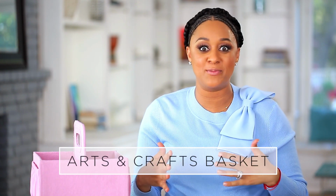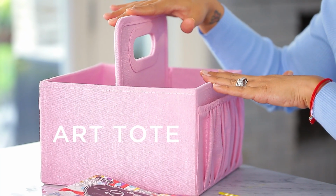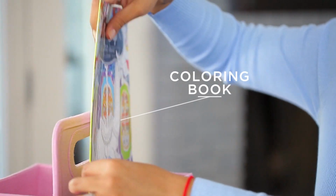Now on to creating a basket for older kids, and I think it's really cool to theme it to their interests. For this one in particular, I'm gonna create an arts and crafts basket, and instead of using a basket, I'm gonna use this carrier here. And I actually love this idea because after Easter, this can become an art tote. Here's a really cute coloring book. I'm just gonna put that right there.